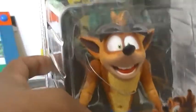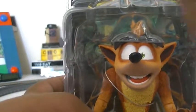So this figure right here, I saw it and I said I have to have it. I had pretty much a shopping day out.